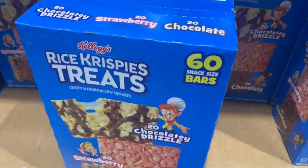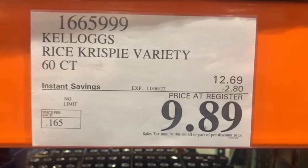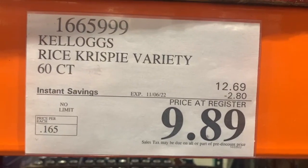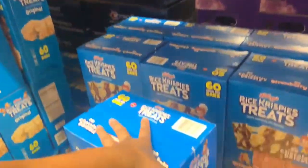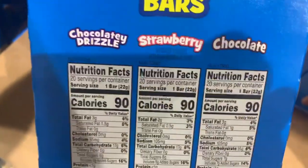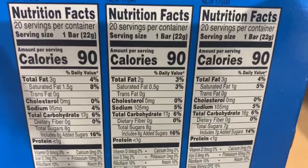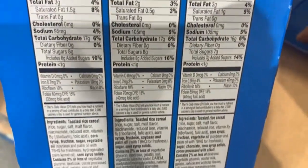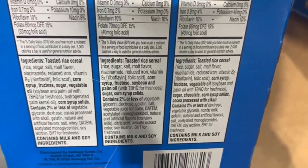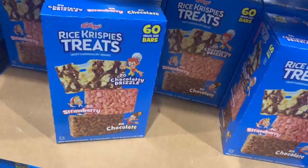These Rice Krispie treats are also just under $10 right now. You do get around 60 bars per box, and it's pretty much a variety pack. So typically it sells for around $12.69, which is not a bad price, but it is part of the instant savings, which brings down the price to $9.89, you guys. So here are the flavors. You get the chocolate drizzle, the strawberry, and the chocolate. For one bar, it's around 90 calories, 3 grams of fat, 16 or 17 grams of carbs, and then a little bit under 1 gram of protein. Of course, it does have some sugar in there, but these are actually not too bad when it comes to calories, and they're also delicious treats.